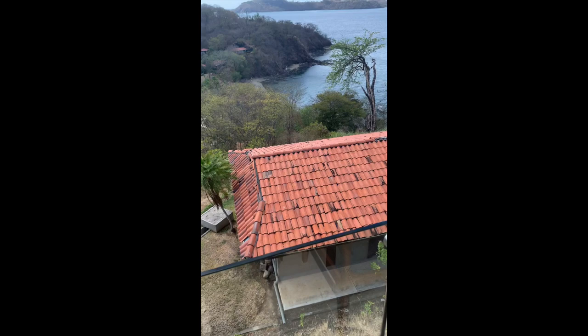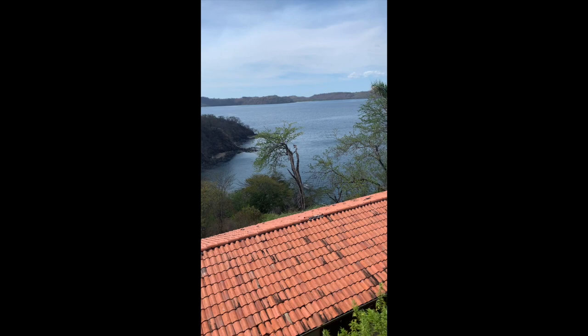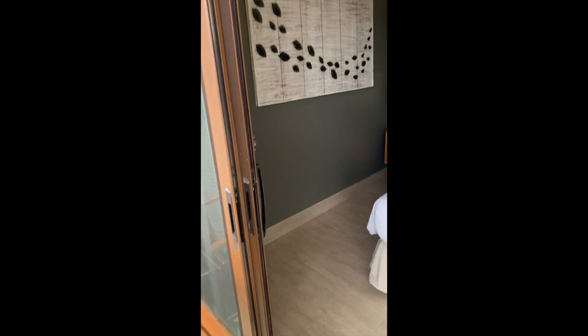You could probably have 4 or 5 people out there. Great views, always nice and cool up there because it was so windy, and you could hear the ocean. It's just absolutely gorgeous. You come out here, the bed was awesome, super comfy. Honestly, I don't see a reason why you would need to join the preferred club at this resort.